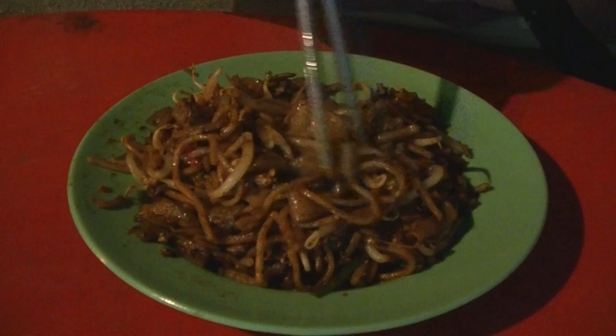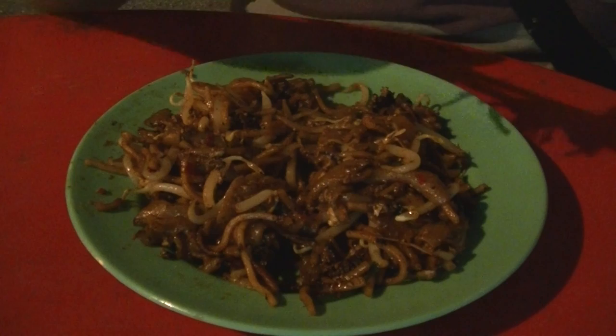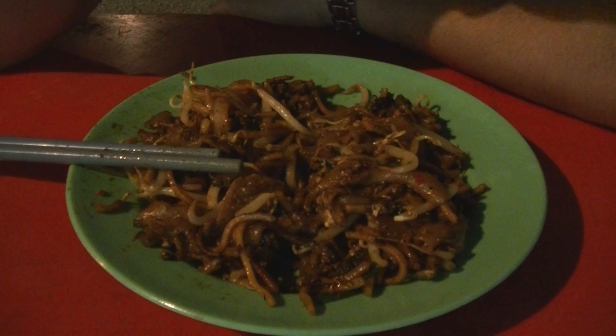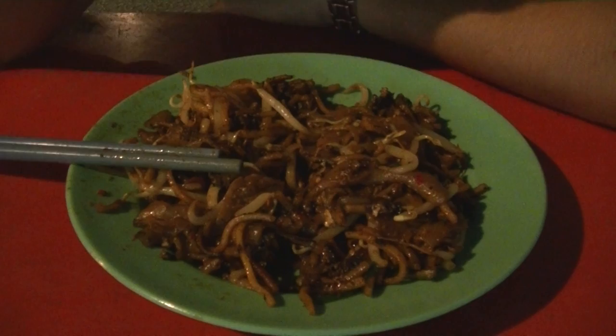And of course there's some fish cakes. The meal is okay, it's not bad. I was actually planning to go back home and eat some roti canai because my sister bought some roti canai for me for lunch. It's sitting in the fridge. So it's quite nice actually.